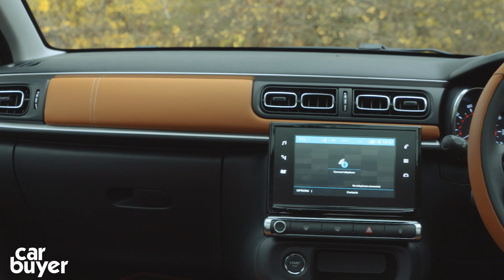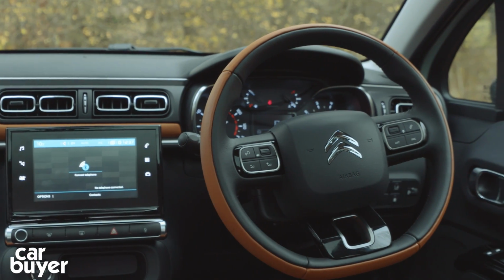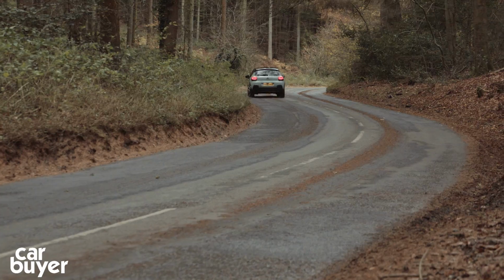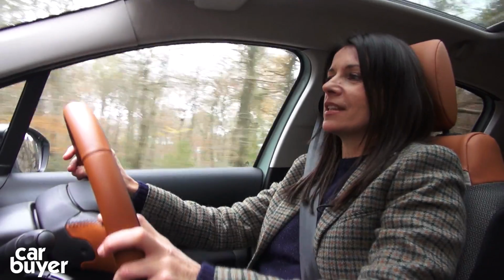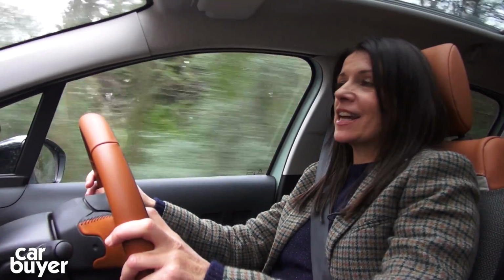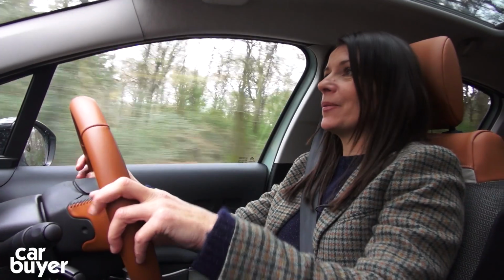And whilst the dashboard layout looks smart, it would have been nice to have had the air conditioning controls separate, because a quick change of temperature involves having to take your eyes off the road and start prodding at the screen. And finally, whilst the C3 very much trades on just how customisable it is, the options list is long and very expensive. Sat-nav is a costly £500 option, and all those different colour choices can really add up.